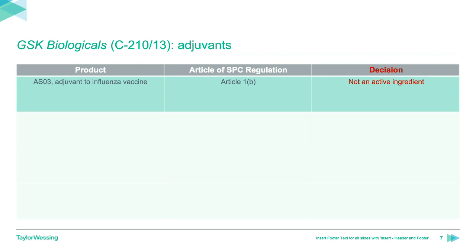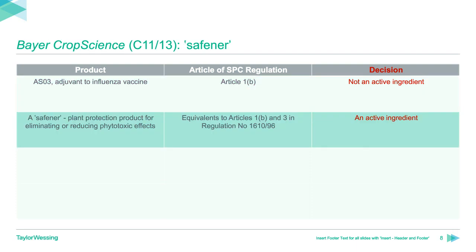But then, a very similar issue was tested in Bayer Crop Science. The CJEU ruling in Bayer Crop Science concerned what is called a safener, that is, a substance or preparation which is added to a plant protection product to eliminate or reduce phytotoxic effects of the product on certain plants. But safeners are not themselves active pesticides, and on the facts of the case, the referring court held that safeners could at most only be said to have an indirect effect on plants. Could these be the subject of an SPC under the equivalent SPC regulation for plant protection products?